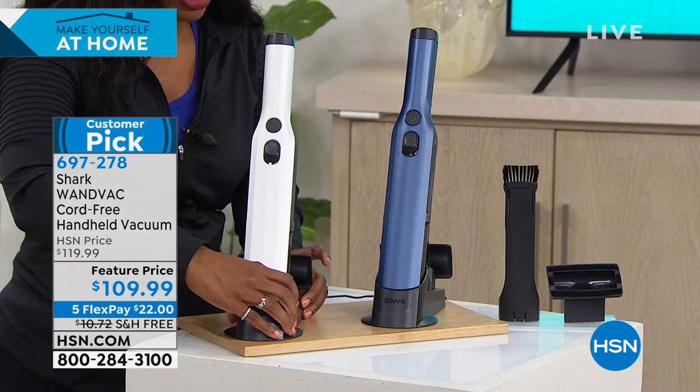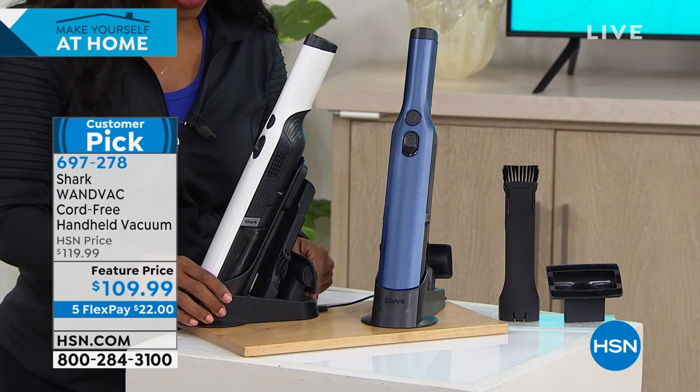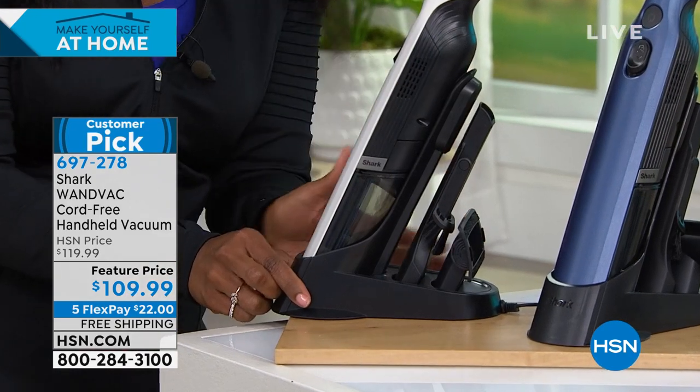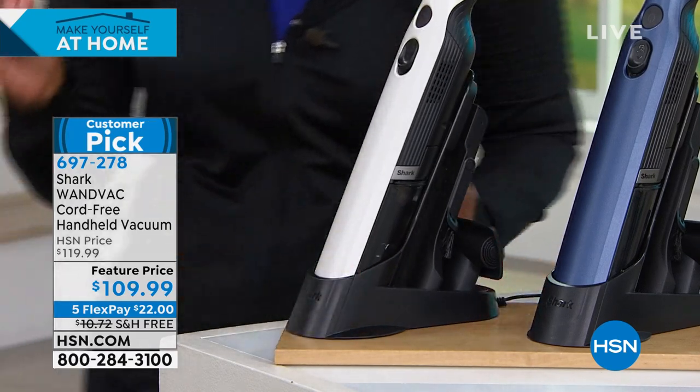And I wanna turn this to the side so that you can see this is the way, and you plug it in. So this is also not only a dock that charges it, it also stores those attachments. So you're never gonna lose anything. Isn't this a cool design? All brought to us by Shark. It's a brand that you know and love.